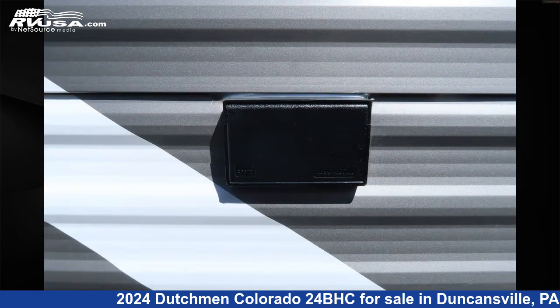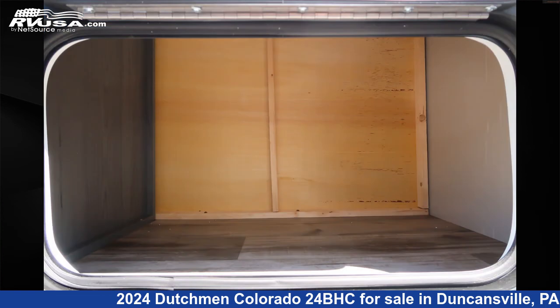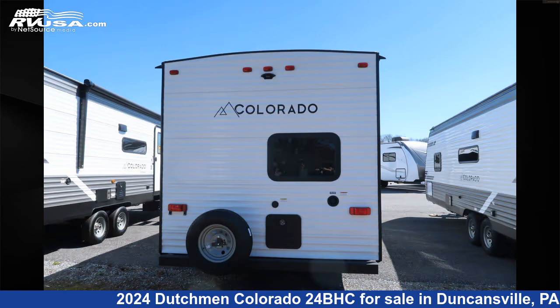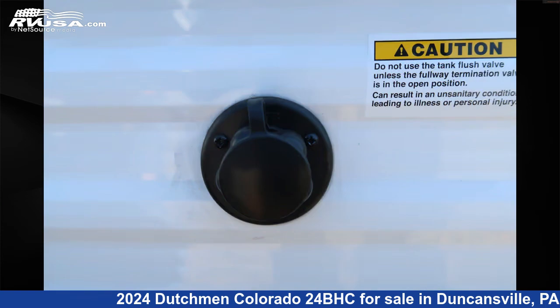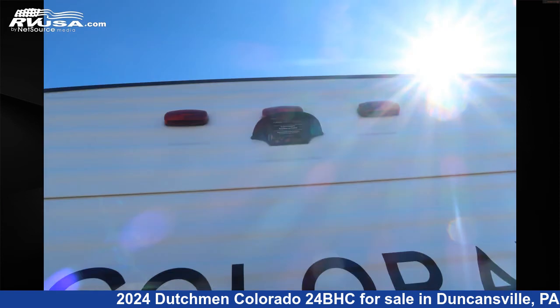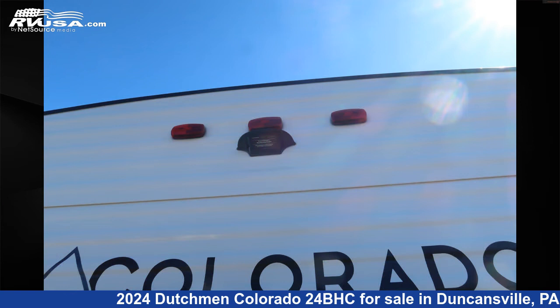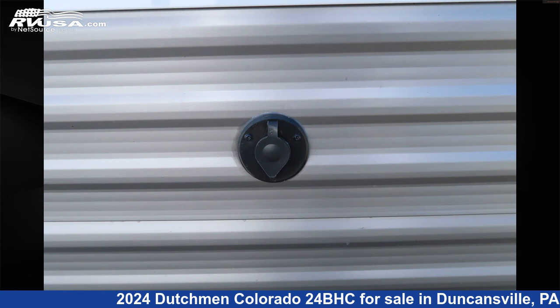This new Dutchmen is 28 feet 8 inches in length and features Aimara interior, sleeps 10, microwave, smoke detector, auxiliary battery, air conditioning, oven, water heater, awning, skylight, LP detector, stovetop burner, and 27 gallons fresh water capacity. The floor plan layout of this travel trailer features bunk beds, bunkhouse. The unloaded weight of this 2024 Dutchmen Colorado 24 BHC is 4,840 pounds.